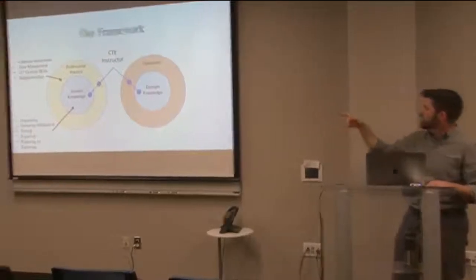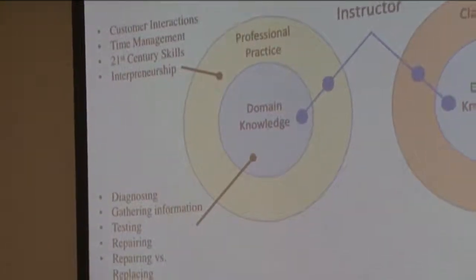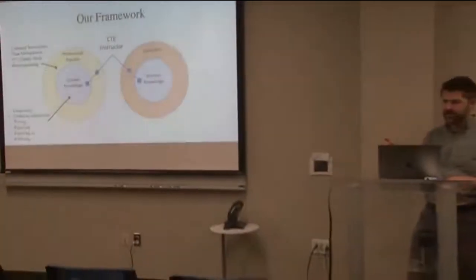These are some of the examples that you see in here. Some of the tasks that technicians need to gain are diagnosing skills, gathering information, testing, repairing, and knowing when to repair versus when to replace. For example, instead of taking something apart and fixing whatever is internally wrong with it, you just take the whole part, get rid of it, and get something new. And that's integrated into the professional practice. Some examples of that are customer interactions, time management, which I'm going to talk about a little bit later, and it's very important for this trade. Also 21st century skills and entrepreneurship, this idea of trying to find a niche inside an organization.